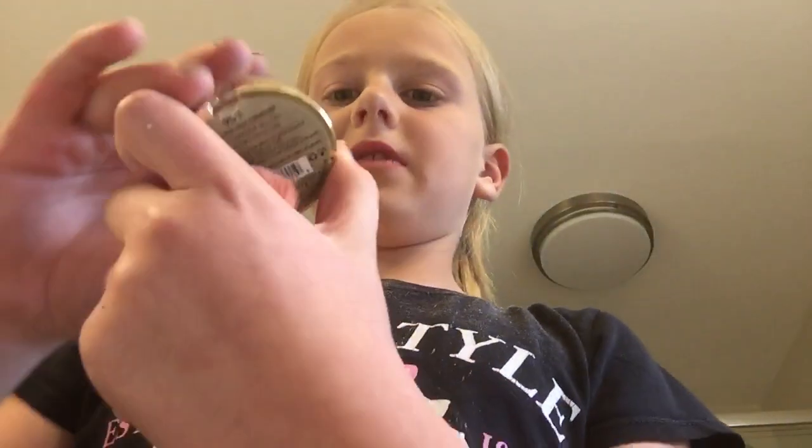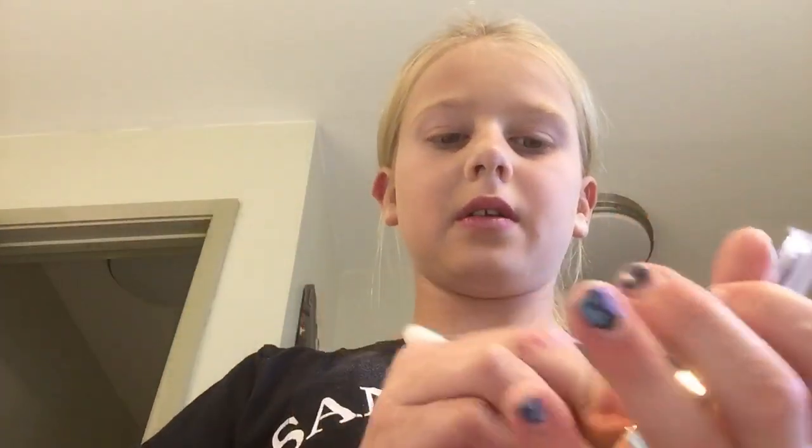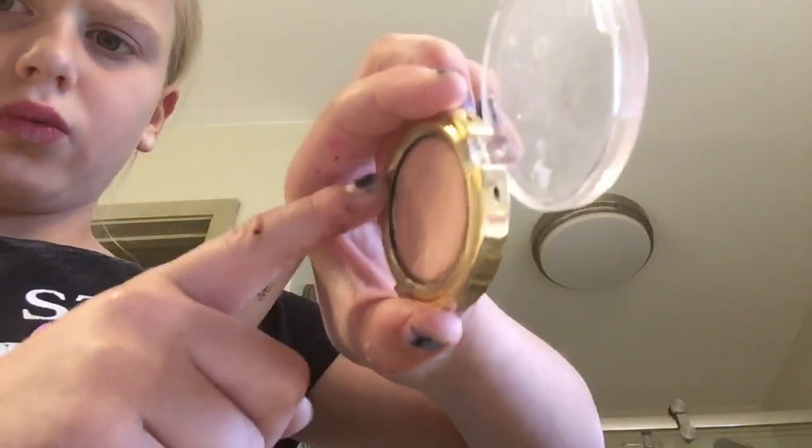I'm gonna put that away, and then I'm probably gonna put on some foundation, some blush, and soft bronzer. I'm gonna take this a little while because I don't want to be running. I hate when that happens. My nail just grinded in it. Oh, right there.